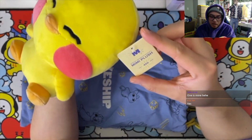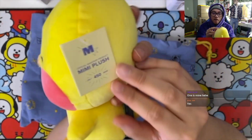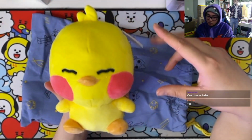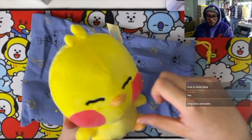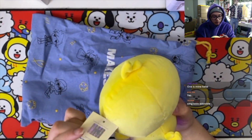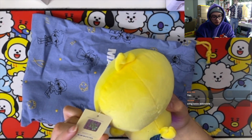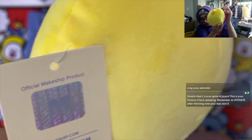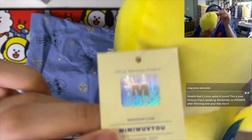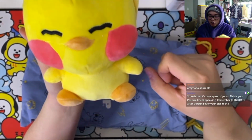Makeshift product, Mimi plush. Only 450 were made. This is like one of those Final Fantasy chocobo chickens, right? This is cute. Oh my gosh. Yo, it's all legit and everything. We got the sparkly sticker on there as well, like you get on caps. Mimi love you. Oh, that's cute. See that? Makeshift.com. Cute. Yeah, he looks like a chocobo.